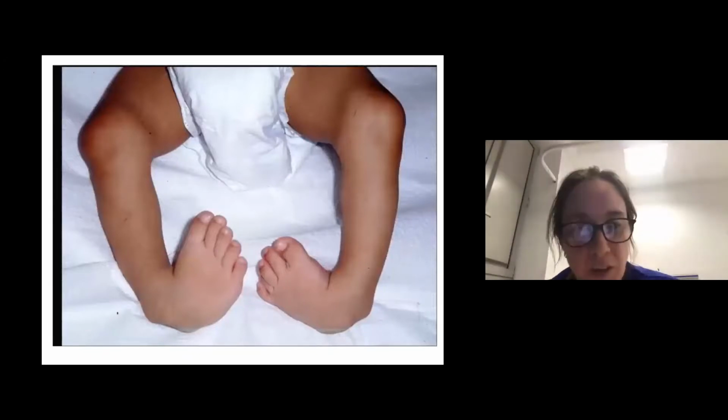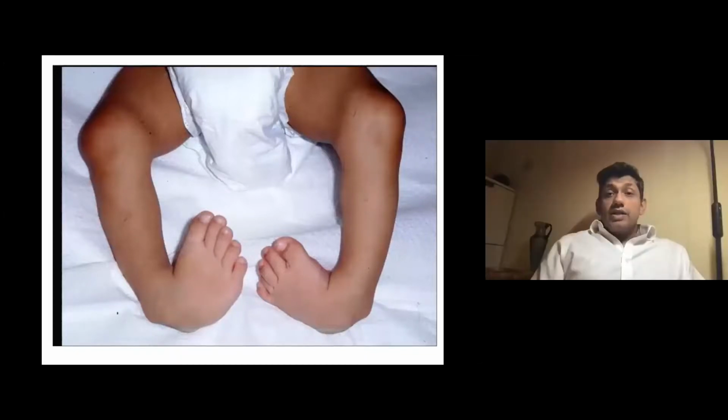What Mum's asking about is what treatment you can give for the club feet. Are her feet always going to look like this? No, I'd explain that most club feet, especially if they're idiopathic, are successfully treated by the Ponseti method, which is a sequence of plaster changes. We can start that as soon as baby is well enough. So if there are no other problems with this baby, we could do that within the next week or so.